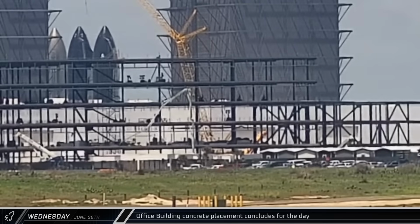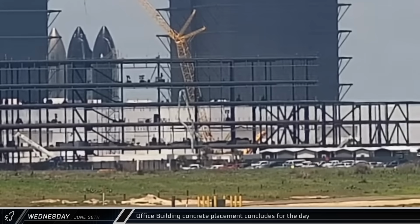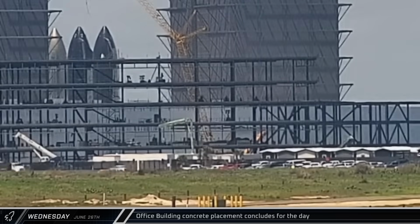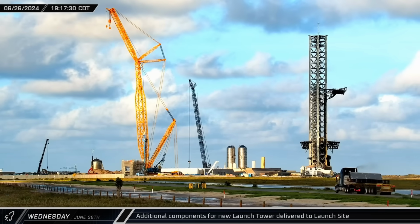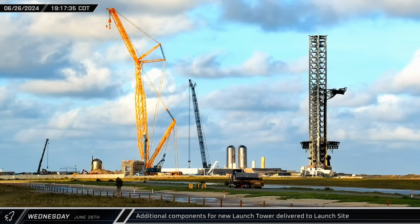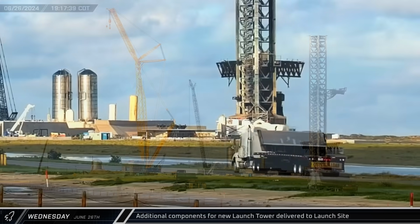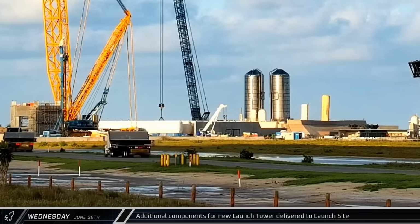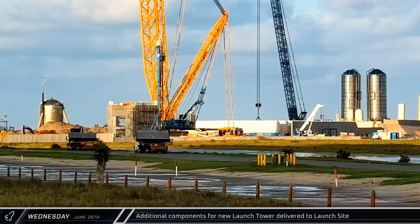Back near the build site, office building concrete placement concluded a few minutes after noon, with trucks and crews packing up for the day. A pair of steel wall sections for the new launch tower were delivered to the launch site. These wall sections will likely form part of the support base for the tower's drawworks hoist and supporting systems.